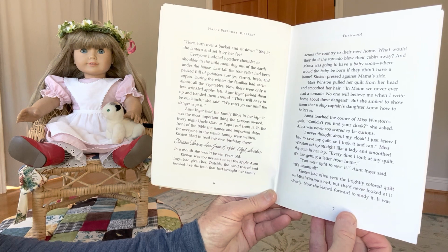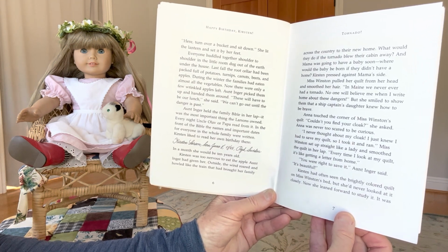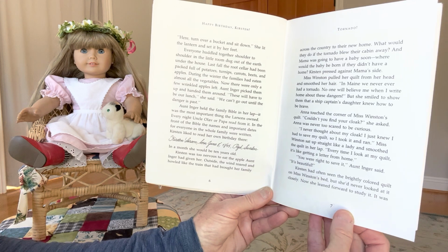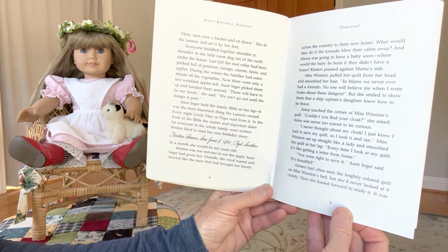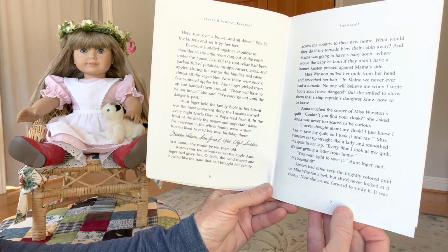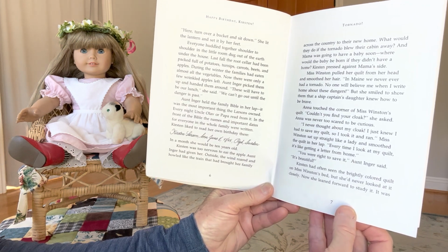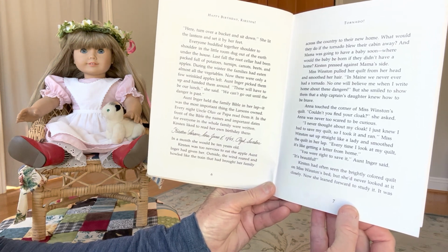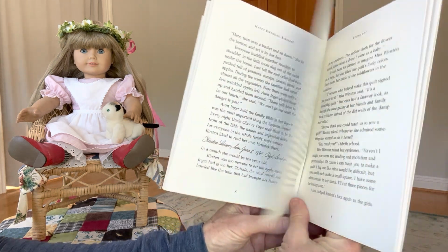"I never thought about my cloak. I just knew I had to save my quilt. So I took it and ran." Miss Winston sat up straight like a lady and smoothed the quilt in her lap. "Every time I look at my quilt, it's like getting a letter from home." "You were right to save it," Aunt Inger said. "It's beautiful." Kirsten had often seen the brightly colored quilt on Miss Winston's bed, but she'd never looked at it closely. Now she leaned forward to study it.